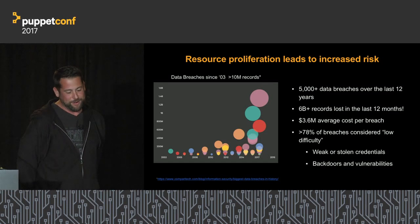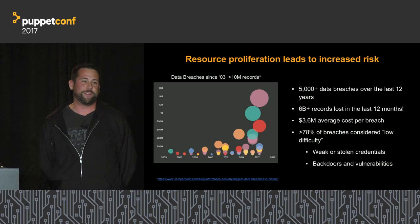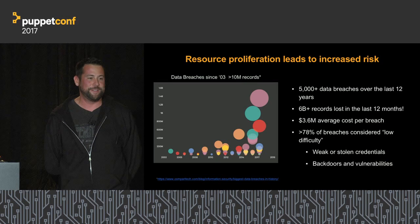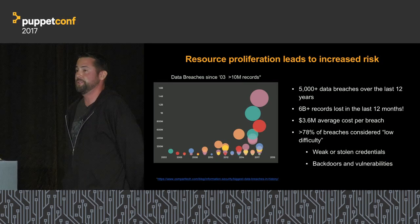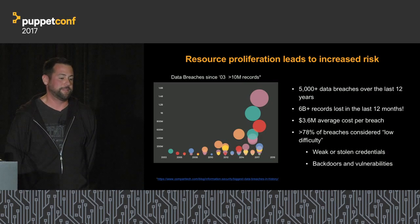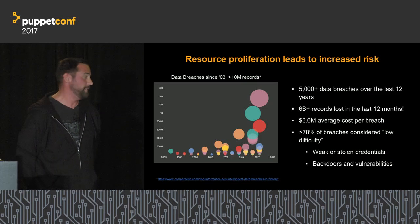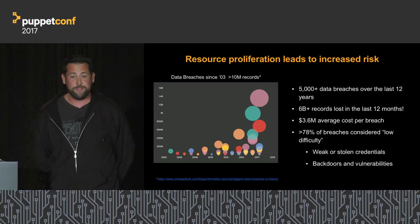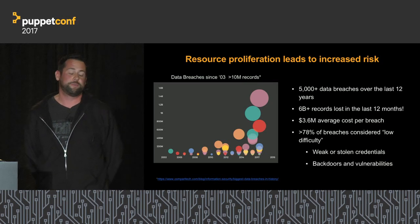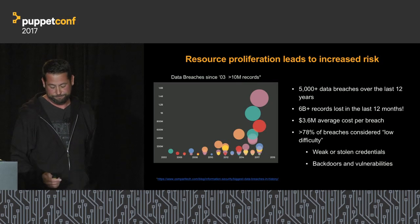And then the most egregious part of it is that the post-mortem says that 78% of the breaches were considered low difficulty. So that basically means someone stole your creds, or you had bad creds, or you didn't know what was running from a backdoor vulnerability perspective. So when you think about all of these things running all over these different landscapes, and all of the different things running inside of them, and then you think about all of the news and the headlines that we've been seeing over the last 12, 24, 48 months, it gets a little scary if you don't know what you're running.